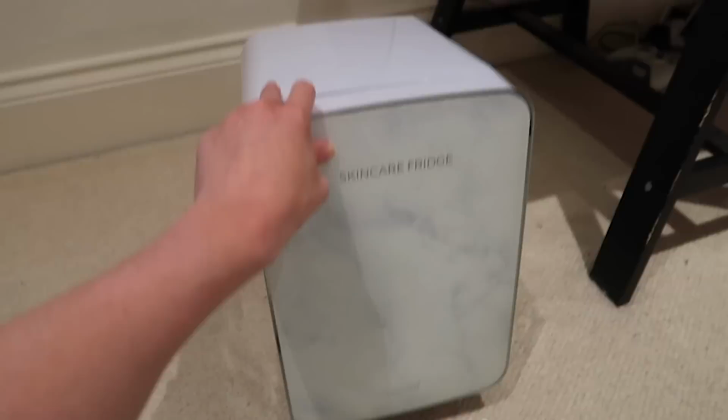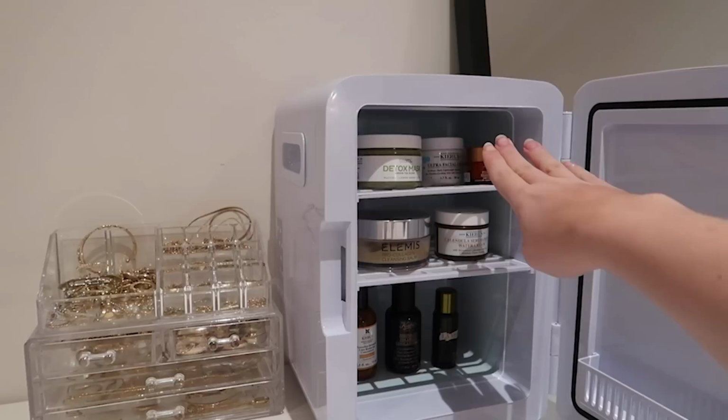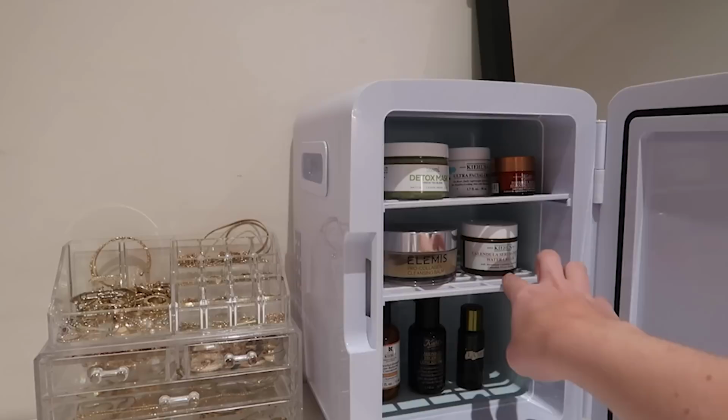And here we have how I am going to have my skincare fridge set up. So on top, I'm thinking masks, eye creams, moisturizers. The second shelf down, I have cleanser and another serum-infused water cream here. Some toners and concentrate serums down the bottom.